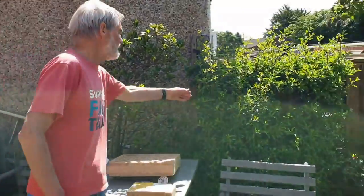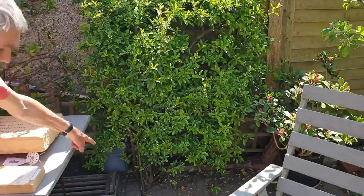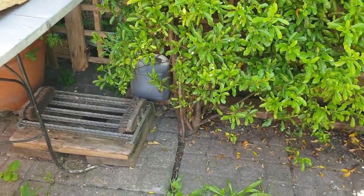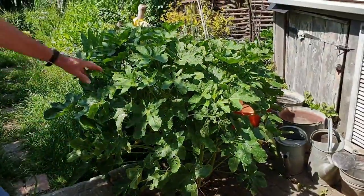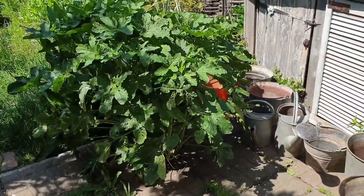This berberis bush grew right in the cracks of the paving down there. But he seems to be doing all right. He's lifting a paving, but fine, that's okay. And this here just grows every year, again, in a crack of the paving. And that's lovely.